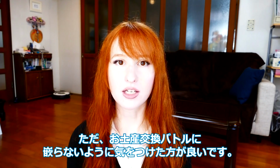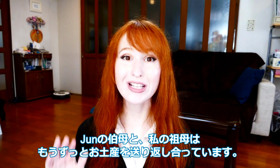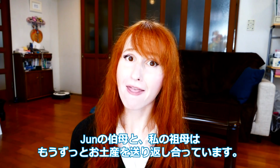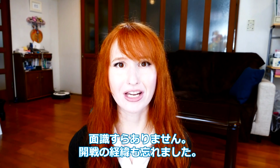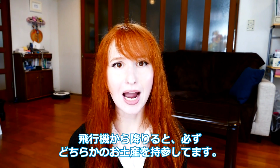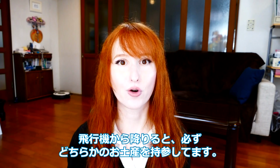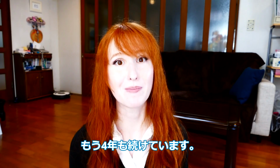But beware, one word of caution. You can get locked into lifelong gift-giving battles with people. June's aunt and my grandma are in a gift-giving battle. They've never met. I don't remember how they started giving each other gifts, but every time I get off the plane in one or the other country, I have a gift for one of them. They're on like round 4 of a 4-year gift-giving battle now.